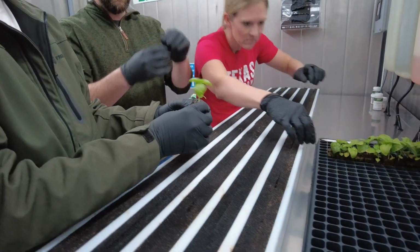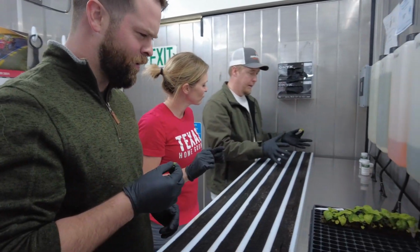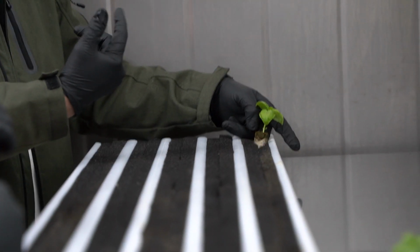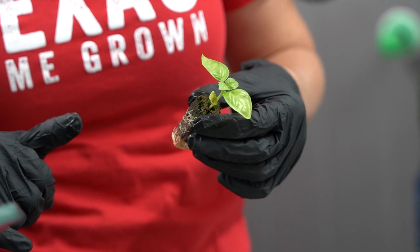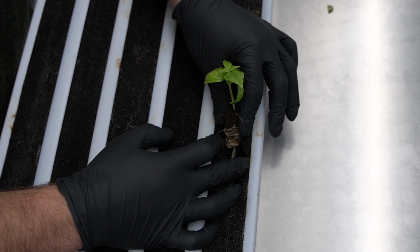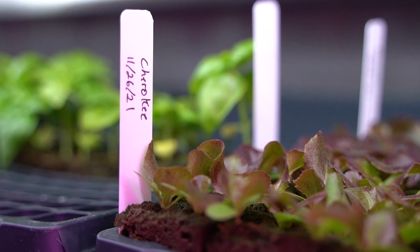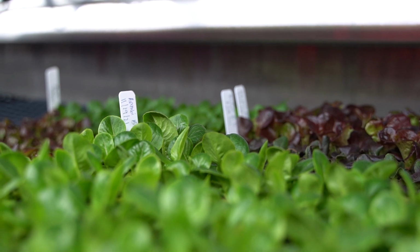Do you ever loosen the root ball at all? I don't. And I'll space them out. The basil we're going to space out a little bit longer for the plants. How long from seed to finished is this basil? So the basil is about 60 days, so about 2 months. All of our lettuce is a little bit shorter. We do 8 weeks on the lettuce.